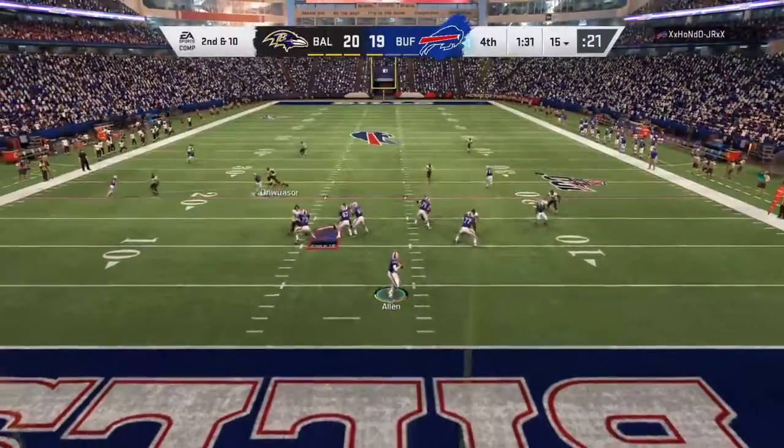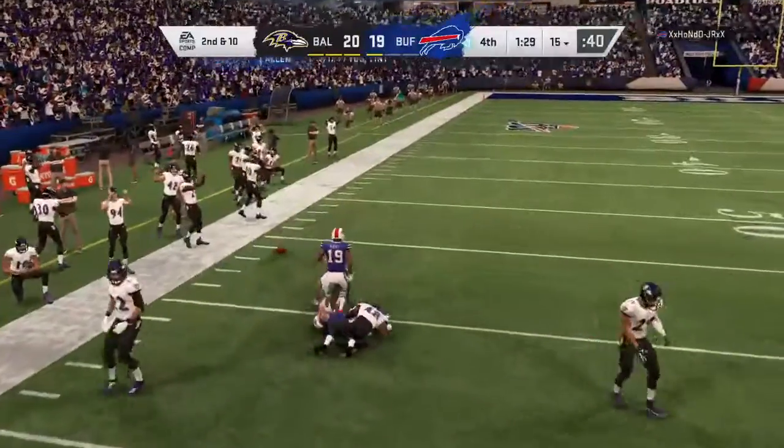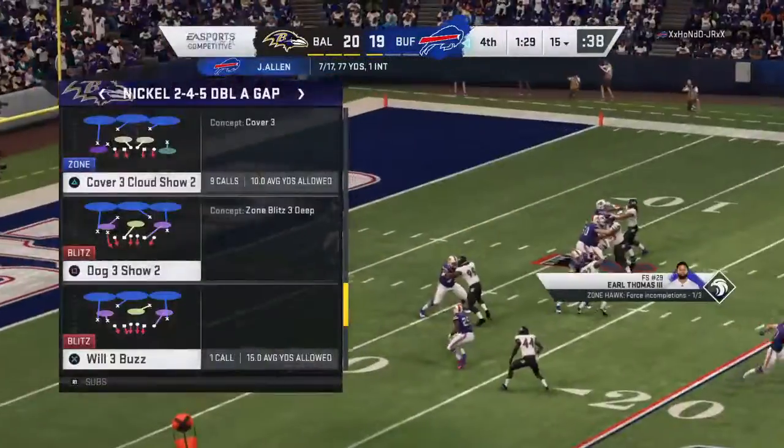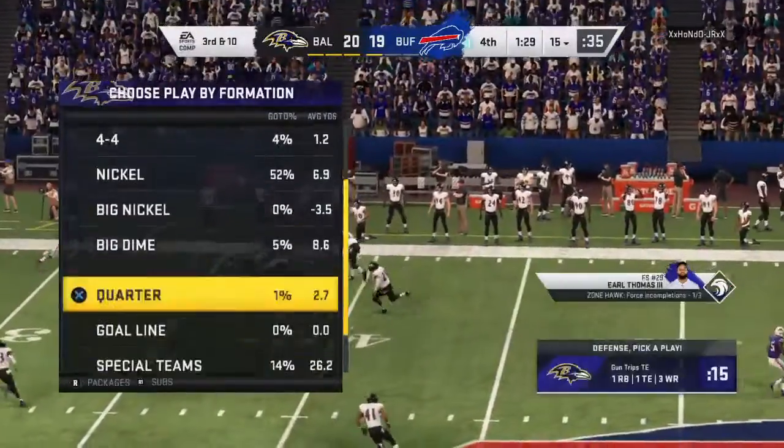Back to throw. Allen. And that is incomplete. He couldn't hold on through the contact. Brings up 2nd down. 3rd and long coming up.